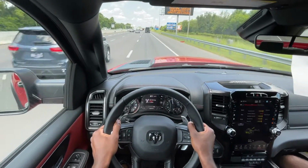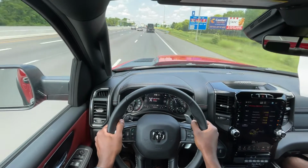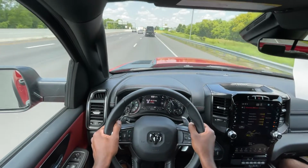All right, that's going to be it for me. That is so much fun, though. Just really impressive truck, all in all.